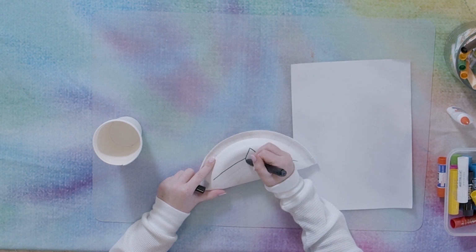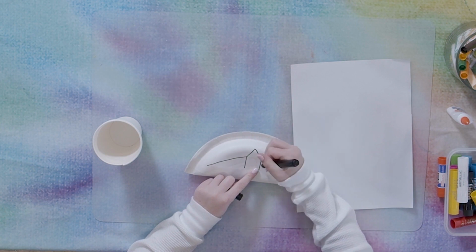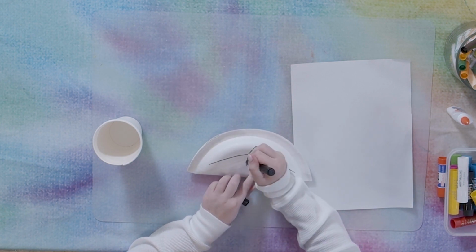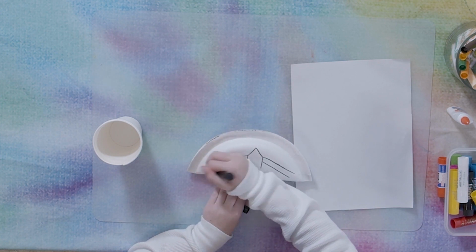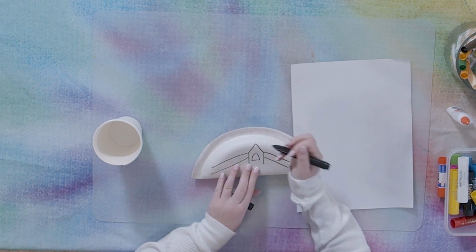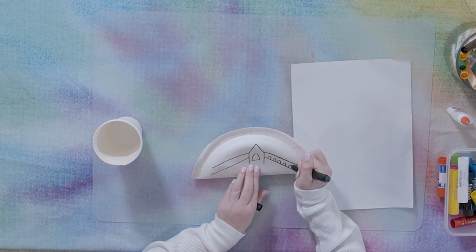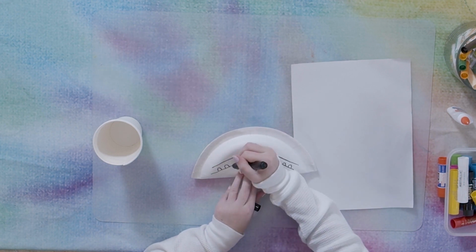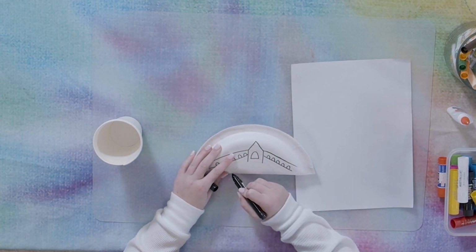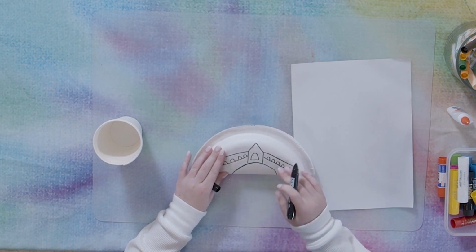And then I'm gonna draw 2 lines down like this, and then a line here. And then I'm gonna draw the same thing on the other side, and then a little arch in the middle, and some arches on both sides. And then I'm gonna draw this, and that's the part of the paper plate I'm gonna cut.